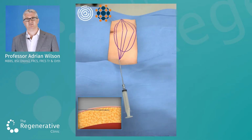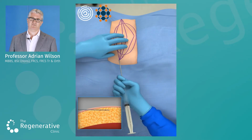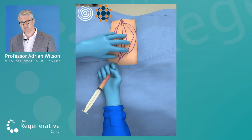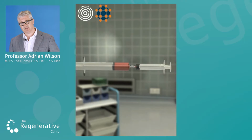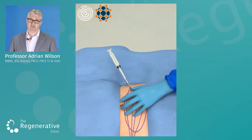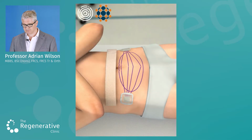Once we've put the so-called tumescence into the fat, we leave it for 15 or 20 minutes, and we're then ready to go. We then take a second syringe, create a vacuum, and just by gently moving it backwards and forwards, we can aspirate the liquid fat, which is oily and blood-stained. And that's what we need to then treat with the Lipogems device.